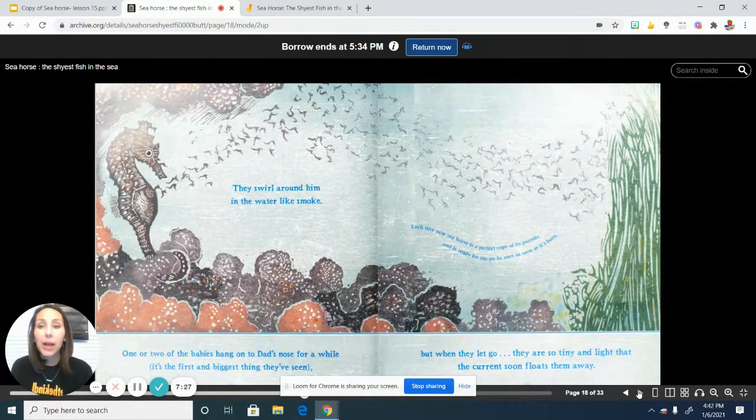They swirl around him in the water like smoke. One or two of the babies hang on to Dad's nose for a while. It's the first and biggest thing they've seen. But when they let go, they are so tiny and light that the current soon floats them away. So the current is the flow of the water. Each tiny new seahorse is a perfect copy of its parents and is ready for life on its own as soon as it's born.